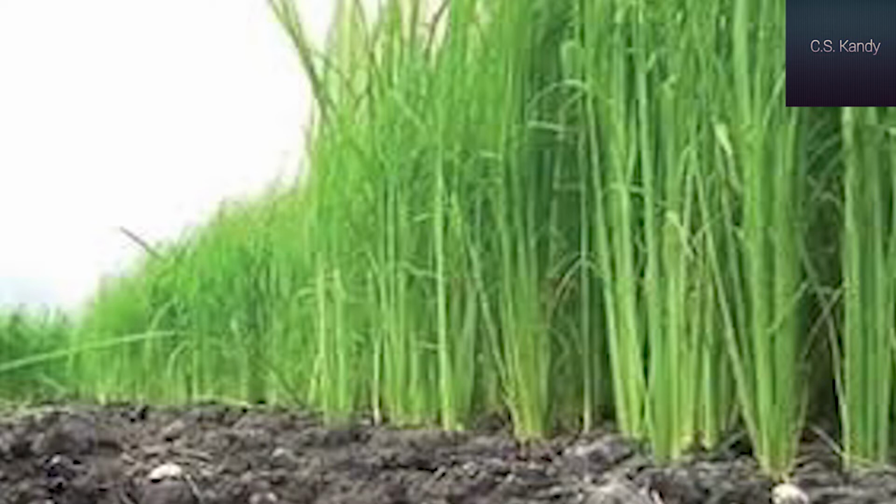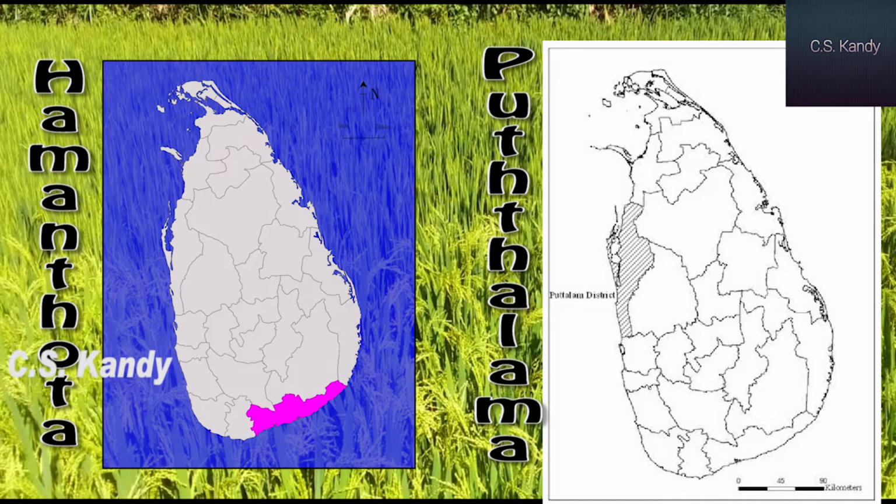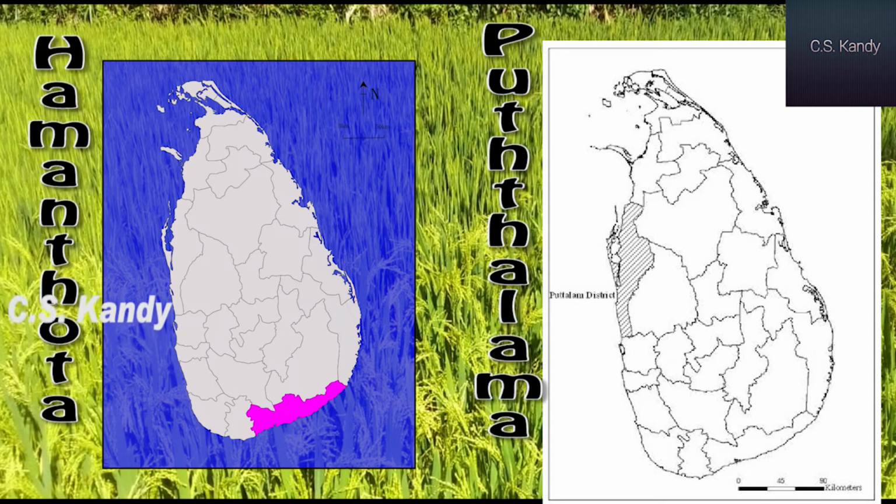It is tolerant to the salinity in the soil. Pokkali is used as a parent in rice variety improvement. The potential yield is about 60 to 80 bushels per acre. Currently, it is cultivated along the southwestern coastal belt and it is a staple crop in Hambantota and Puttalam districts where the soil salinity levels are high.